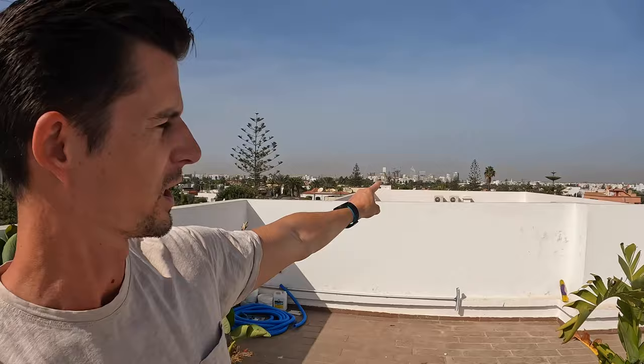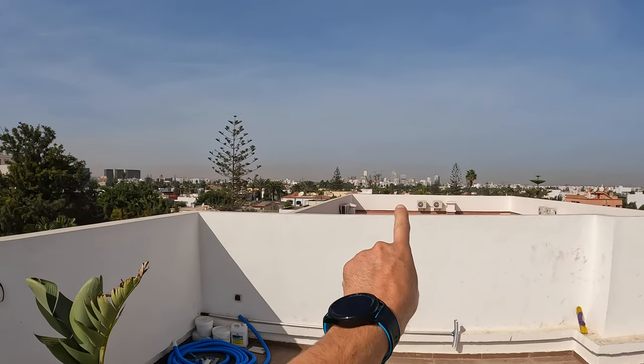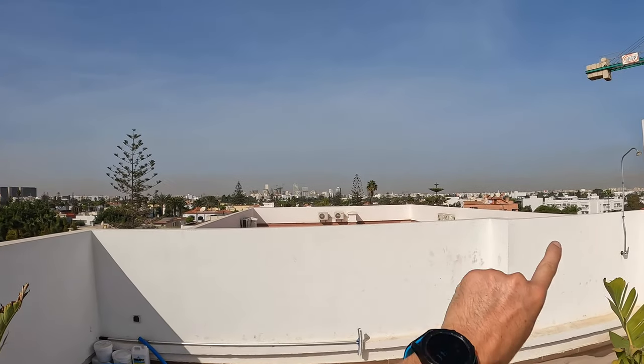So that was the tour of the flat. And now we're gonna head into the city, which you can actually see over there, those buildings there. There's a tram that goes right along. So let's go and discover how it is to travel by tram in Casablanca.